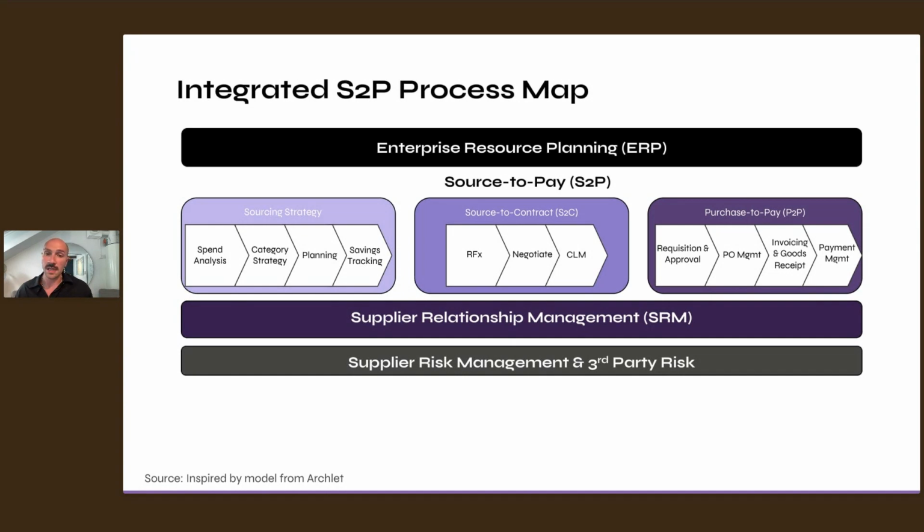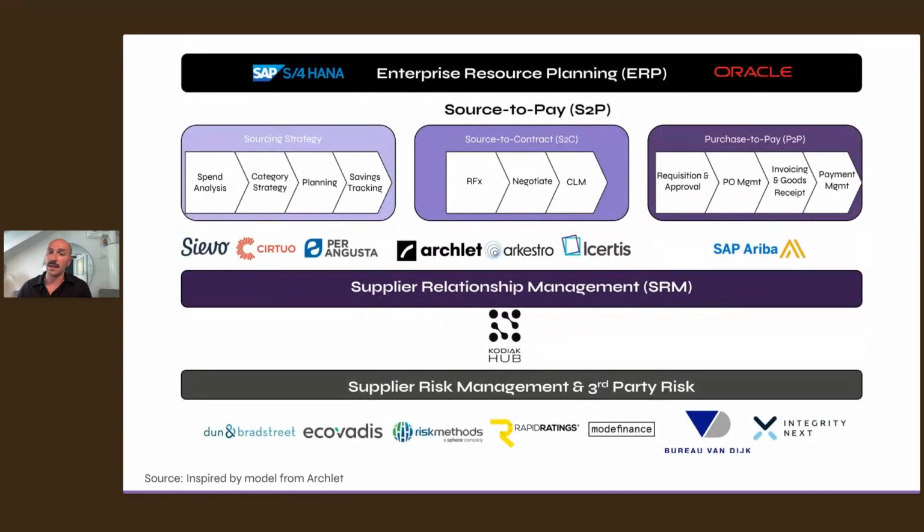One of the things that we've also seen as a paradigm shift within the organizations that we're working with, but also the market, is the adoption of, instead of these all-in-one solutions, more best-of-breed solutions. And this is a model inspired by our friends over at Arklet. They're doing great stuff within the source to contract space. This particular model shows that the various solutions that you guys are choosing to fill the gaps in your organization, they don't need to fulfill everything all in one, right?